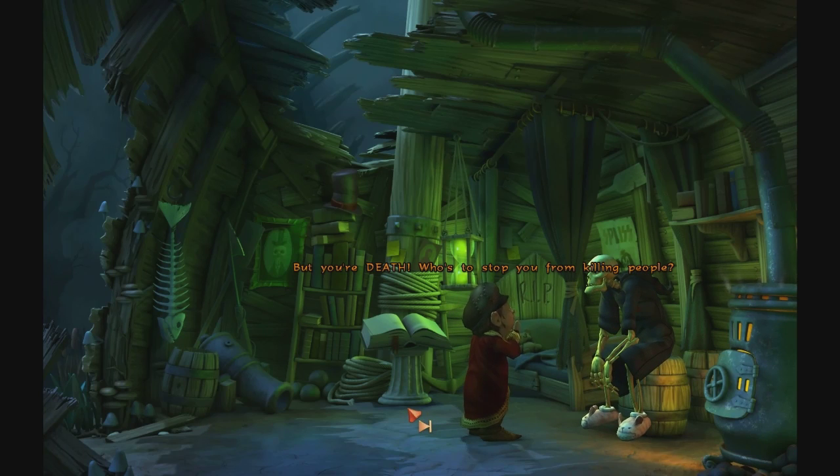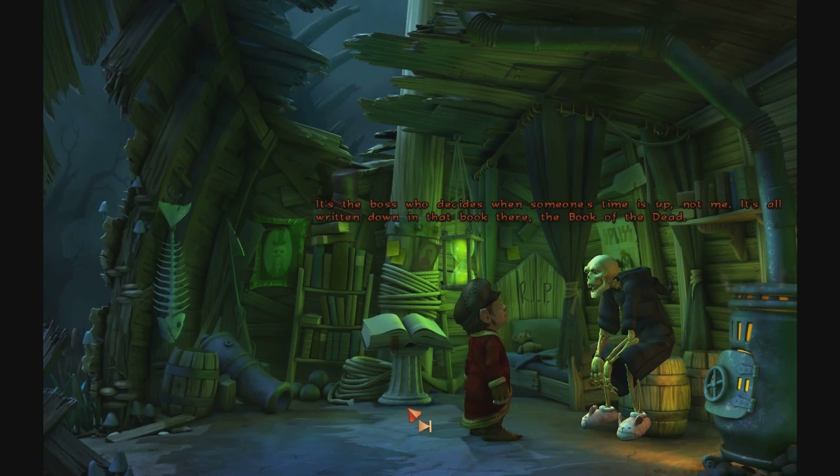But you're deaf. Who's to stop you from killing people? It's not that simple. I'm in middle management. I don't make any decisions. I just carry them out. Which means it's the boss who decides when someone's time is up, not me. It's all written down in that book there, the Book of the Dead. Name and time of death of everything living in this world. But as you can see, there's nothing written in it. No murder, no accident, no suicide. No one has ever died here, and no one ever will die here. What am I doing here?